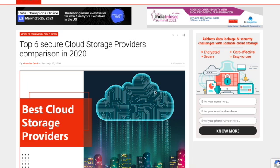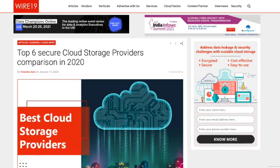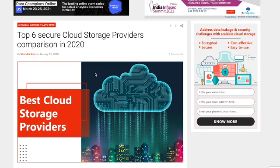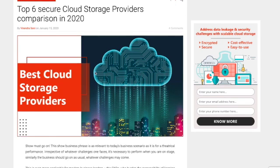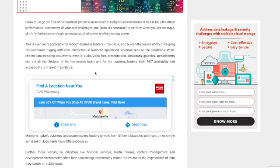This is a very good article here on Wire19 if you're interested in the source. This particular site has an article talking about the top 6 secure cloud storage providers, a comparison in 2020. This is by Viendra Soni on the 15th of January 2020. And they start talking about the best cloud storage providers. I wanted to give you a look at who Filecoin is really competing with, right?